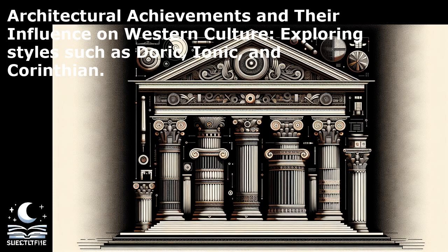These temples served as religious and civic centers in ancient Greece, highlighting the importance of Doric architecture in shaping the cultural and social fabric of the time. As time progressed, the Doric style continued to evolve and adapt to different regions and contexts, with variations seen in Roman architecture and later revival movements.